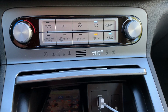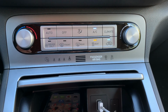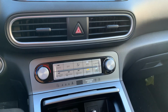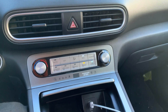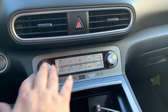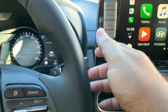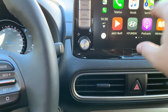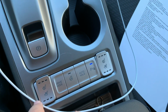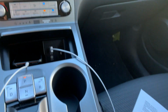Then the Kona has an actual heat pump for heating, so it's a lot more efficient there than the Model 3. It also has buttons for the most important features. You can blindly change your temperature, you can switch on your wipers without going into a menu. Heated steering wheel is just one press away. Ventilated seats or heated seats are just one press away.